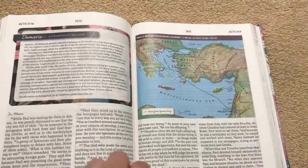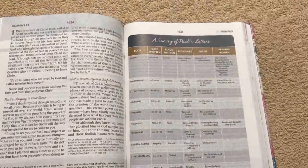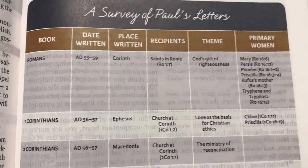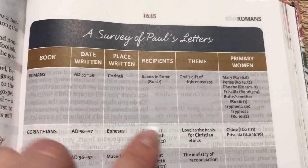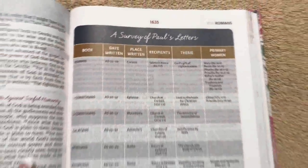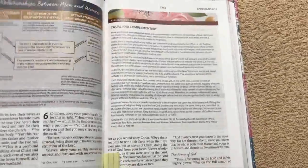This Bible is just packed with information. Here we have another map. That's Paul's second missionary journey. We've got a survey of Paul's letters. So this is a really neat chart. It gives you the book, the date written, the place, the recipients, the theme, and then the primary women. So that's a really great chart right there.